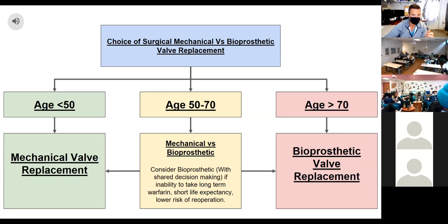So if the patient is going to be less than 50 years old, then you think that they're going to have a longer lifetime than 15 years, and they would really need to get a mechanical valve, because you don't want their valve breaking down in their lifetime, because then they have to undergo another surgery and that puts them at excess risk.